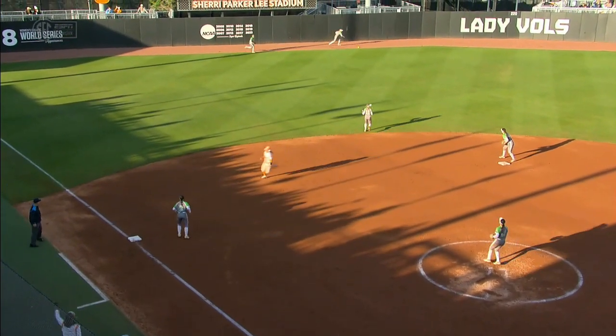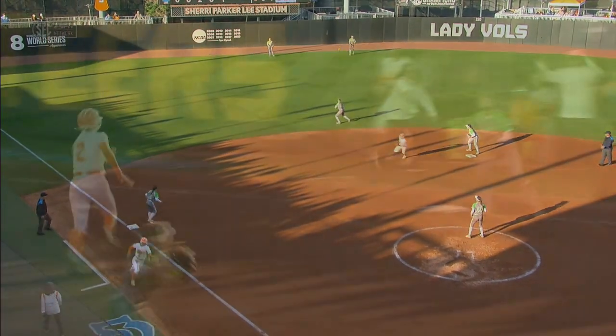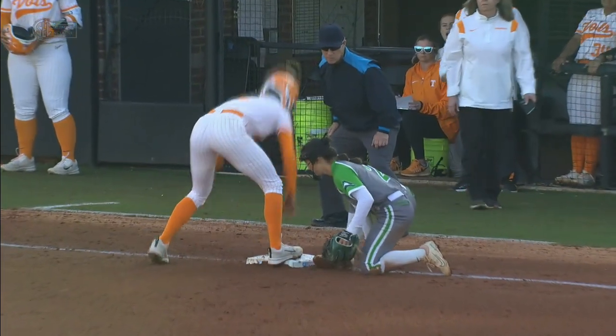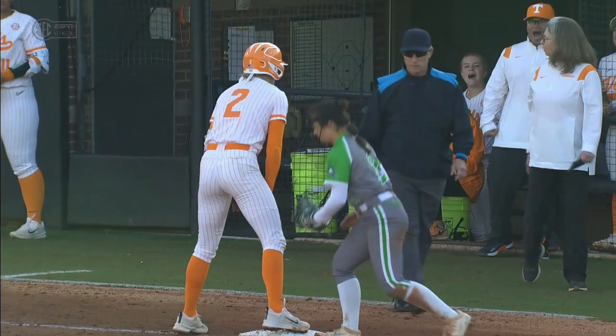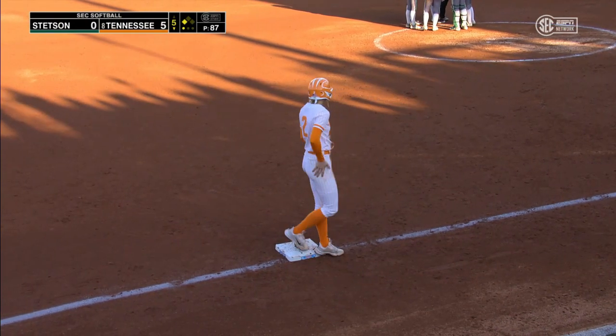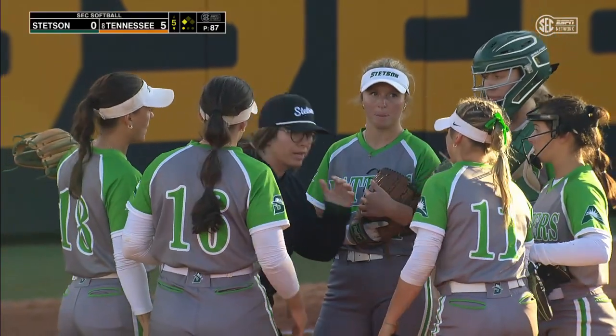And again, another ground ball that scores for Tennessee. Hobbs still doing a good job keeping the ball in the park, keeping the ball down. Unfortunately, that one just got through. Coach Weekly was not wrong. Mueller has some serious speed going first, going home to third on a ground ball.